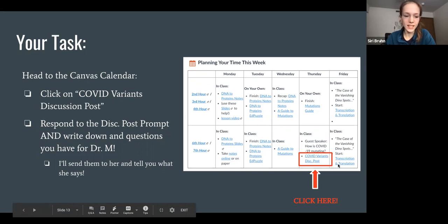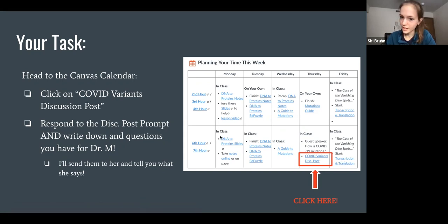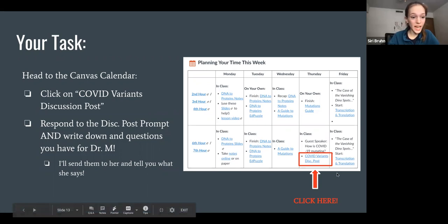It says COVID variants discussion post. And if you click here, I don't know how I can make that more obvious. Then you can respond to the discussion post prompt, which is what Dr. Mihail was asking. And you can also write questions for her. She's like a human, not even this Zoom robot. And she is at home and would love to hear from you guys, any questions you have. So when you're done responding to the questions she asked, ask her a question, and I'll put those together, send them to her in an email and get back to you with what she says.